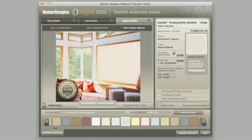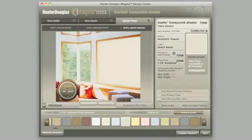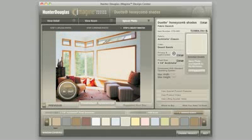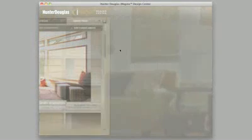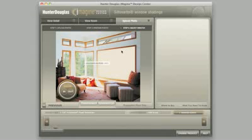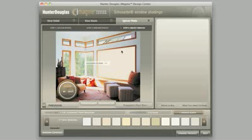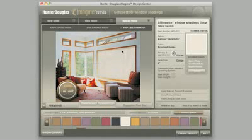Zoom in. Zoom out. Change products. Change swatches. It's all at the click of a mouse.